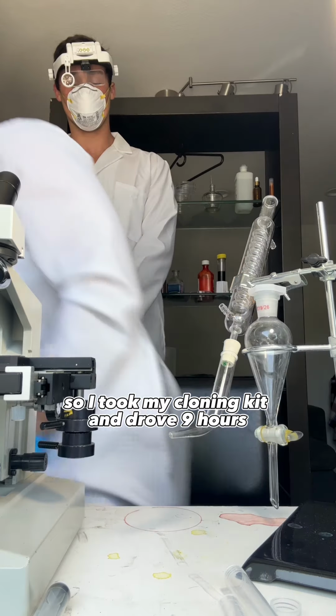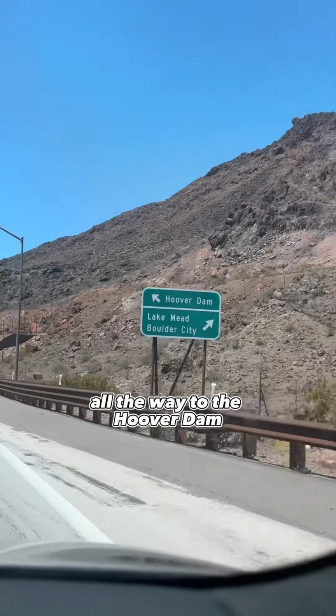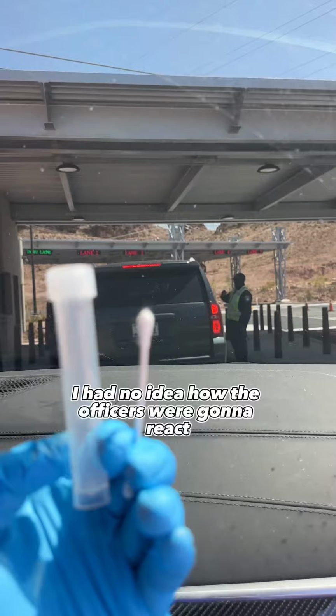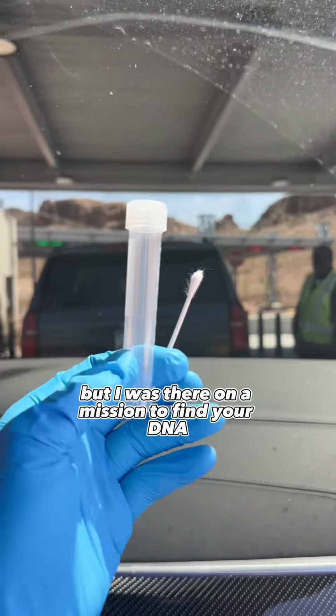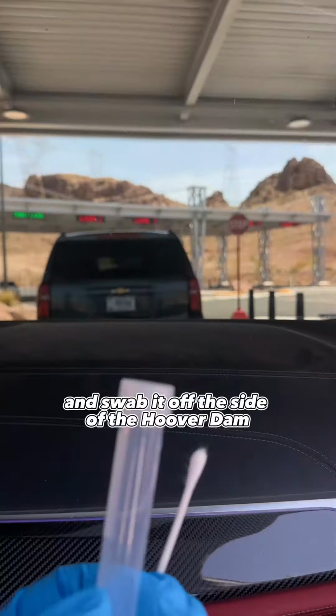So I took my cloning kit and drove 9 hours all the way to the Hoover Dam. Once we got there, there was a security checkpoint. I had no idea how the officers were going to react, but I was there on a mission to find your DNA and swab it off the side of the Hoover Dam.